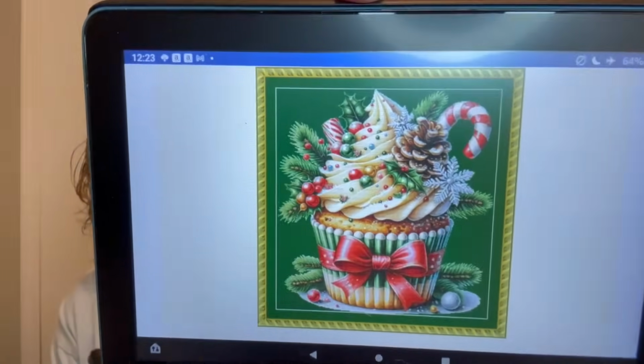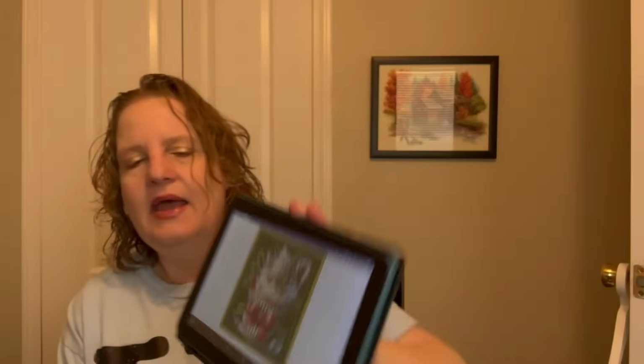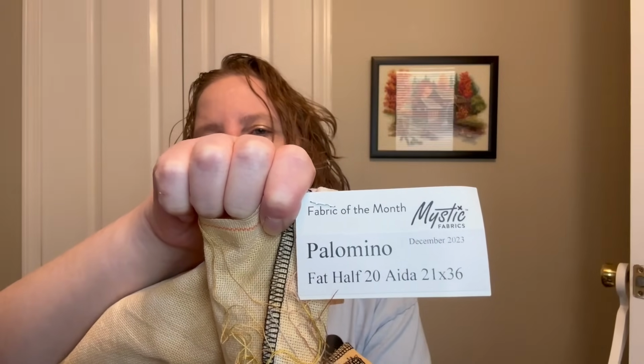So this is Christmas Cupcake, charted by the Cross Stitch Studio. Artwork is by Anders Eisman. It is 300 by 315 and it has 91 colors. And that is what it's going to look like when it's done. I'm doing it with the called-for DMC, 2 strands full cross on a 20 count Aida in the color Palomino. This was a fabric of the month from Mystic Fabrics in December of 2023.